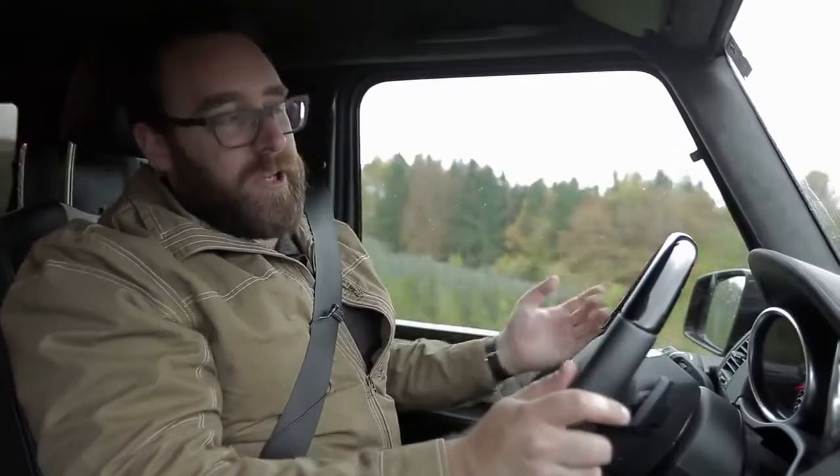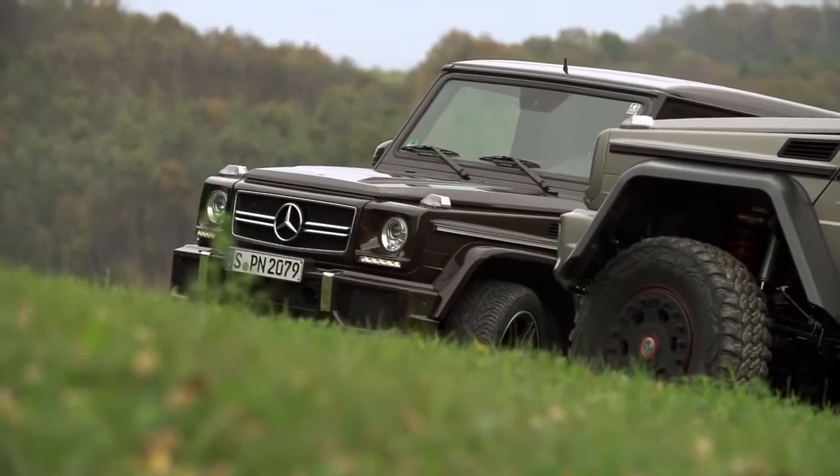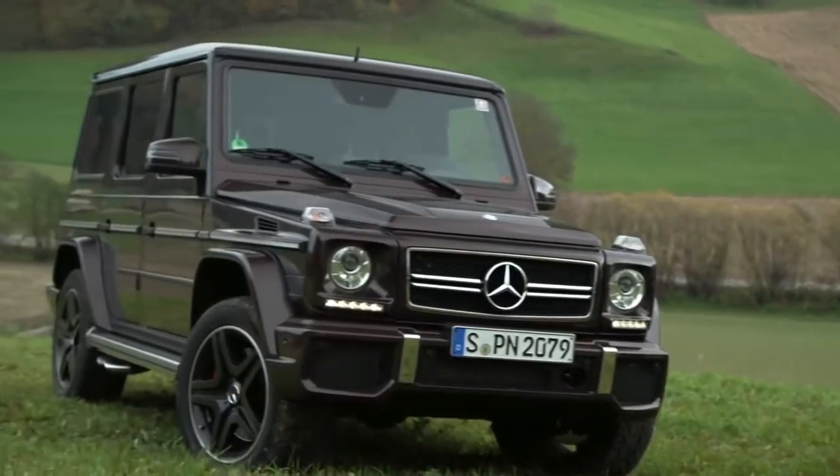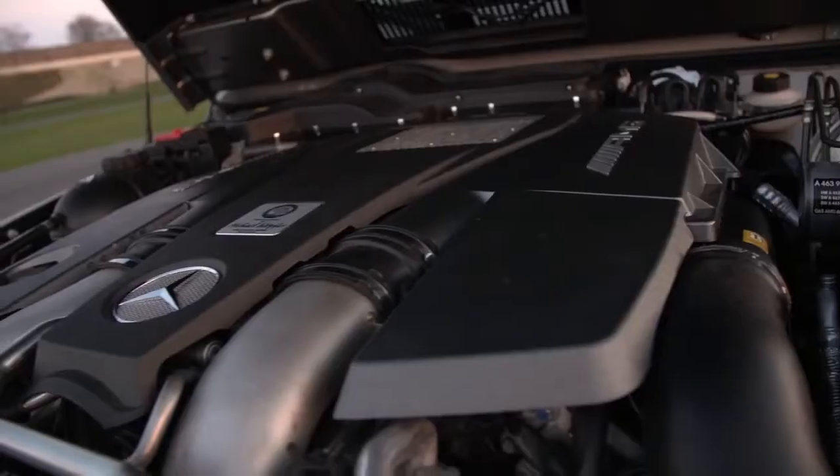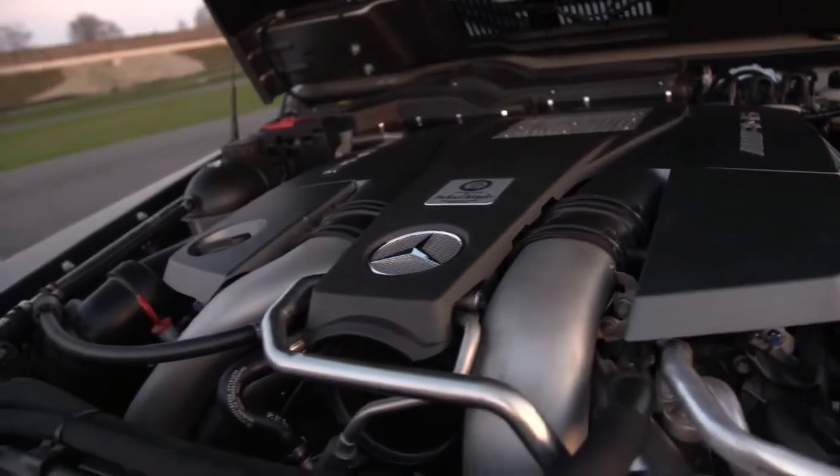In conclusion, look, the G63, the G-Wagon, hell of a car. I would love to own one. But the 6x6 is a dream. It's an impossibility. Unglaublich, as the Germans like to say.